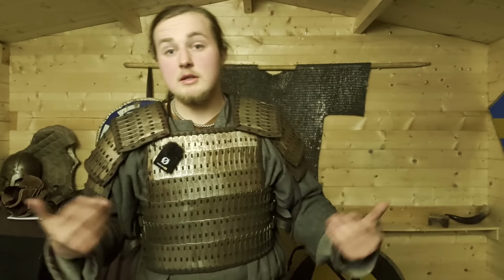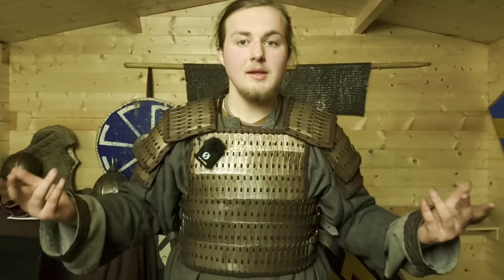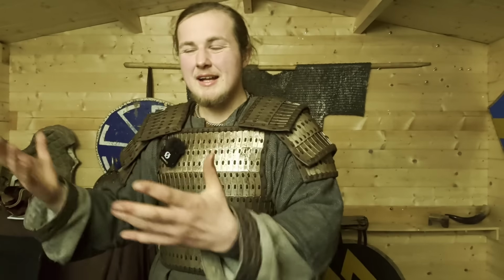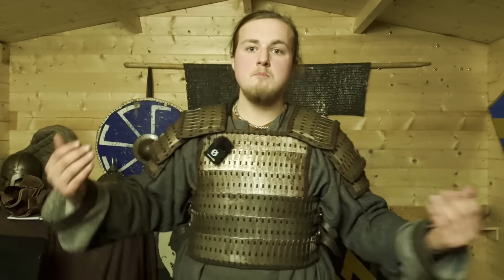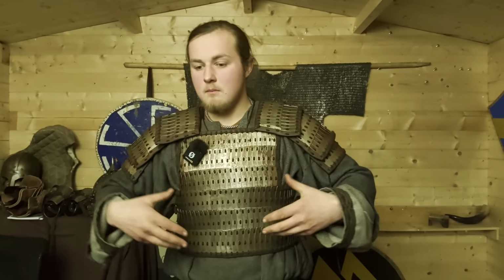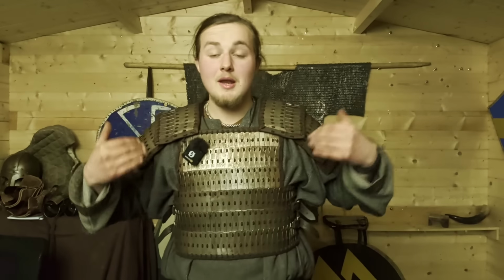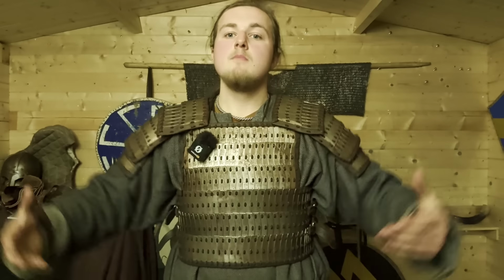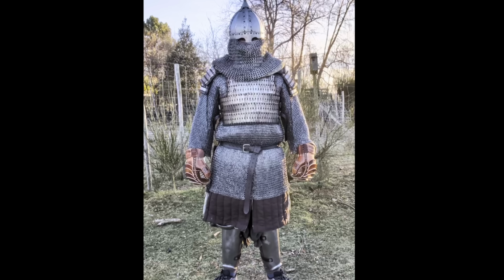Now, obviously, the lamellar still has the problem that it has a lot of gaps, so an arrow can theoretically hit one of those gaps and kill you because it didn't hit the armor, but you're still unlikely to get hit in those gaps by an arrow. The lamellar still protects the main areas of your body, and primarily it protects the most vulnerable parts of your body, the most important place to protect. And obviously you can combine it with mail that will protect those gaps.